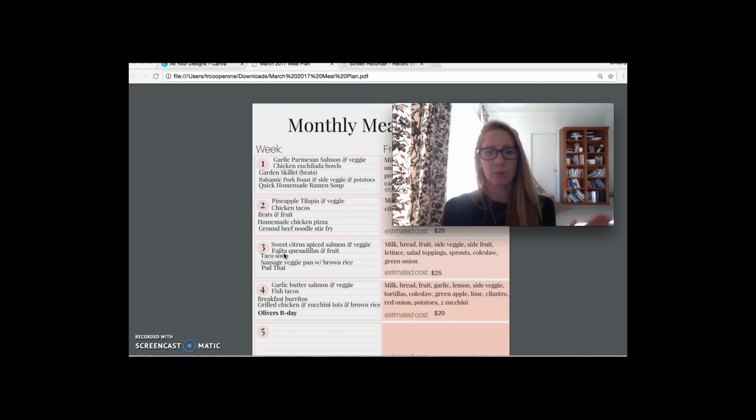Then for week 3, we're going to do sweet citrus spiced salmon and veggies, fajita quesadillas and fruit. So we're just going to use that leftover chicken fajita mix that I had already cooked. We're just going to defrost it, put it in some tortillas with cheese, and it'll be wonderful. Taco soup, sausage veggie pan, which is just chopped up veggies with sliced brats, served over some brown rice, and that'll be delicious.